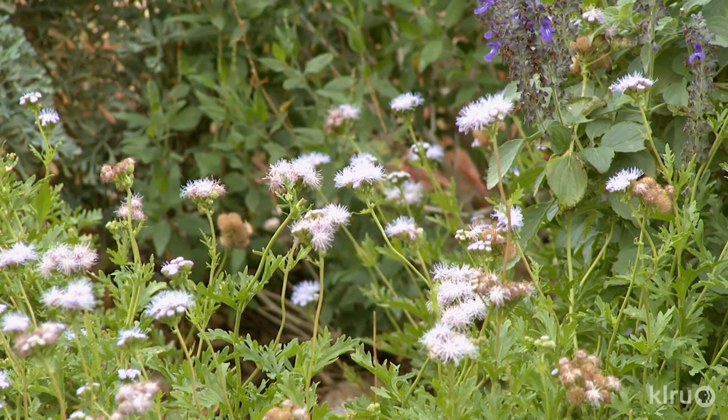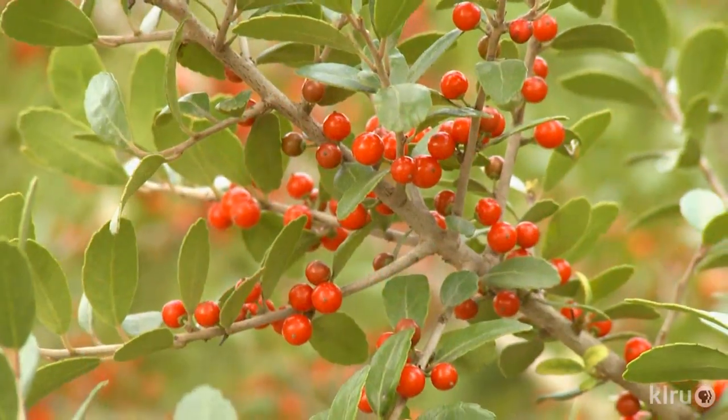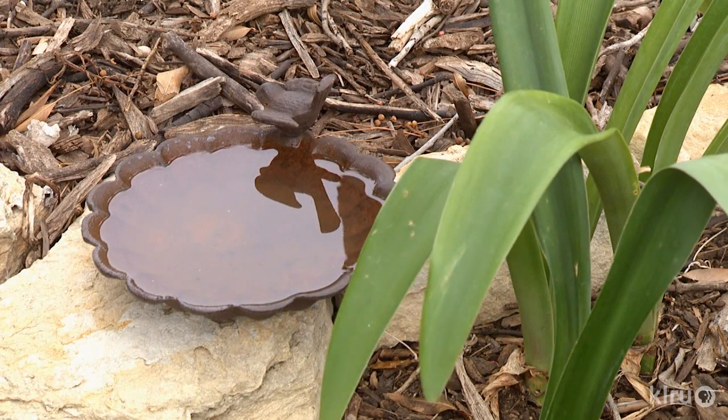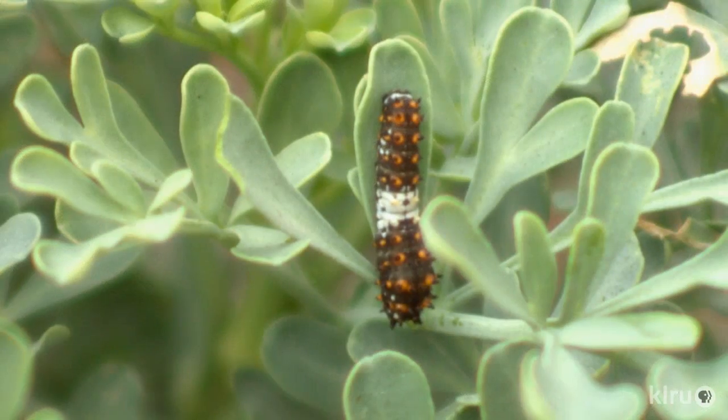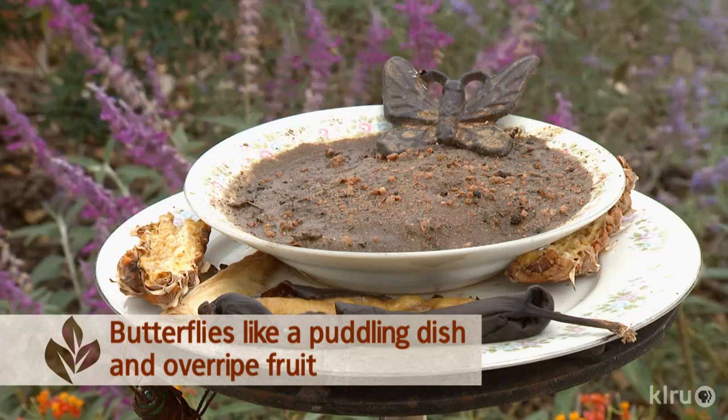Drought-tough plants that benefit wildlife have become a priority. I'm trying to make this more like a little wildlife refuge. I've got friends all the time that just can't believe the amount of butterflies that'll be out here. I've seen an increase in the types of lizards that are here, and the population has really, really shot up over the years.